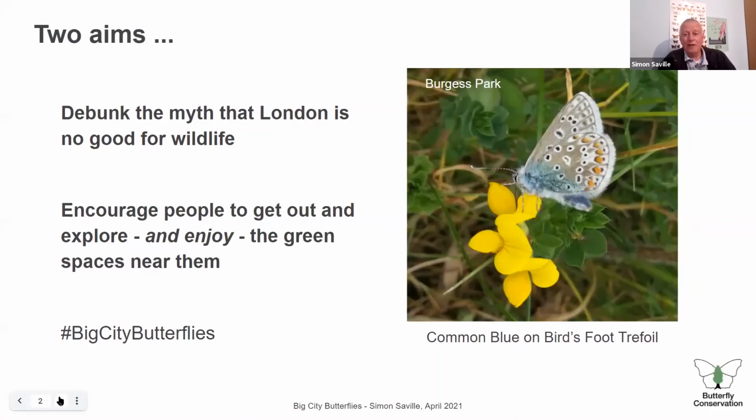So I have two real aims underlying this talk. Firstly, to debunk the myth that London is no good for wildlife, because that's simply not true. And second is to encourage people to get out and explore and enjoy the green spaces near them, because there's a lot of stuff out there. If you engage with it, you can find lots and lots of enjoyment, and that's good for us, as we all know.